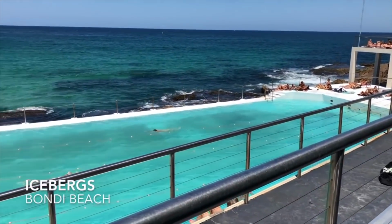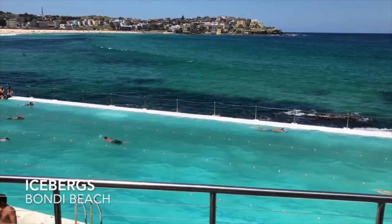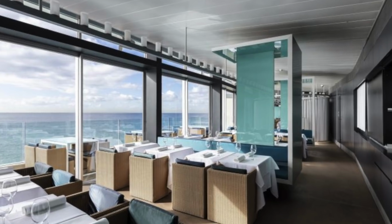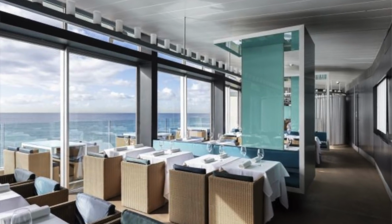If you guys aren't there for a beach day or a swimming day, you can also have dinner or drinks or lunch or something at Icebergs dining room. It's not as exclusive as they make it seem. You actually can just go in and eat there. So yeah, it is a very good option.